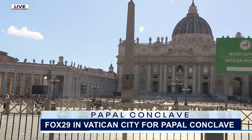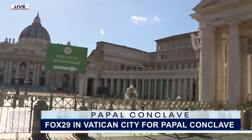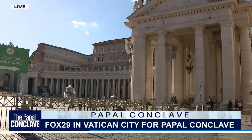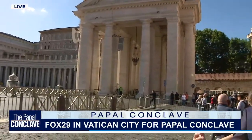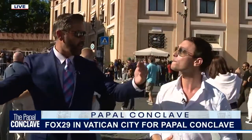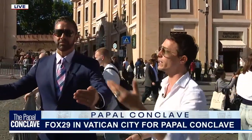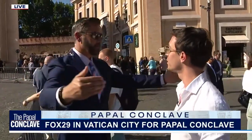The facade is the body. The columns are basically the arms. And then this street over here, Via della Conciliazione, is like the legs. So it's Mother Christianity opening her arms to the world. And you can literally do it through the holy door during Jubilee. You want to hug me?